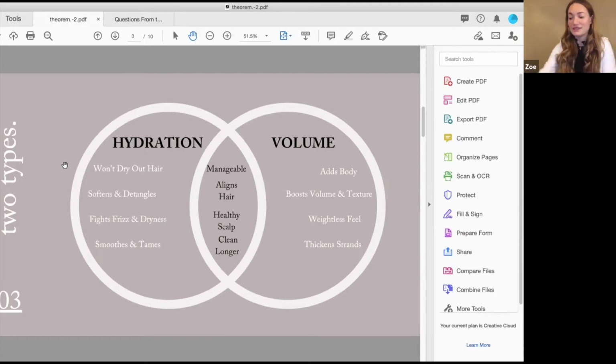What do the formulas have in common? So they will both make your hair more manageable, more shiny. They will both align the hair to help prevent breakage. They will both promote a healthy scalp. So they both have pHs around 5, which is the pH of your skin. So it's helping to promote that healthy scalp.